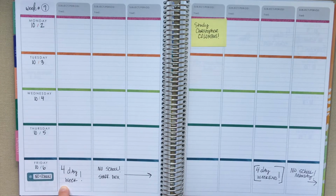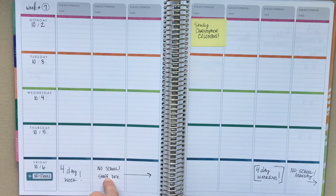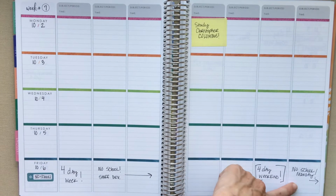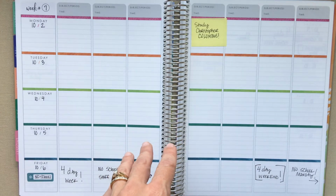Then, down here, I marked no school this day. It's a 4-day week, so I can see that. No school, I like to write in that they have staff development. And I noted a 4-day weekend, so I could know that, and no school on Monday. So that kind of reminds me for planning the next week.